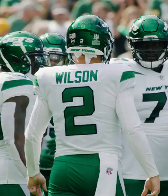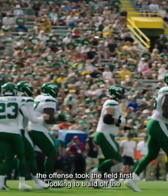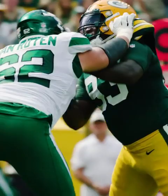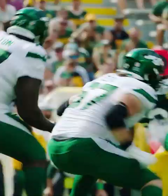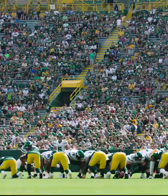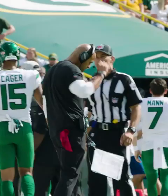Under the backdrop of historic Lambeau Field, Zach Wilson and the offense took the field first, looking to build off the preseason opener. Shotgun formation. Wilson pulls the trigger and connects downfield to Corey Davis. The 42. Pitch. Todd Johnson dances. 54-yard attempt for the Philadelphia native. Amendola leans into it. It's got enough leg, and he curves it through. Connects from 54 yards away, and the Jets are on the board.